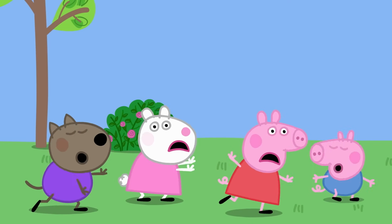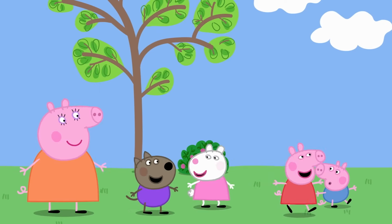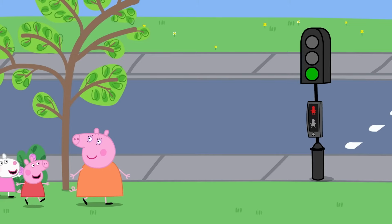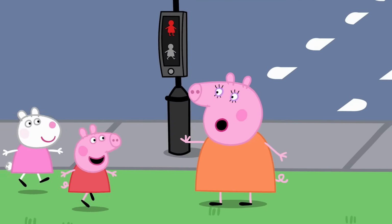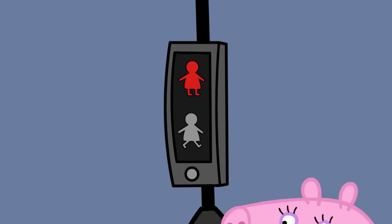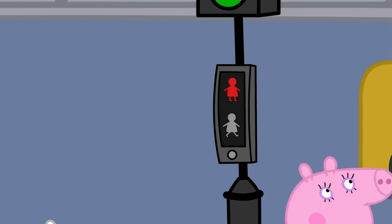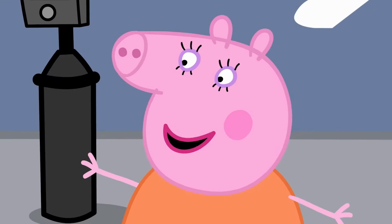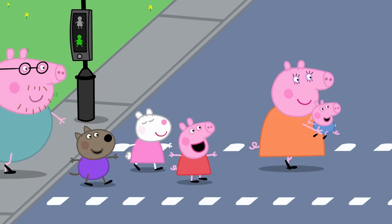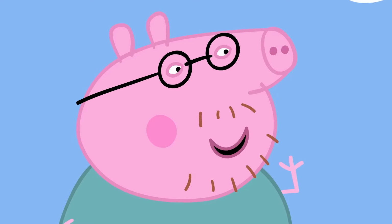Red light. Today, Peppa and her friends are playing red light, green light. Green light! When they hear someone call red light, they have to freeze. But on green light, they can go again. Red light, stop! Peppa and her friends have stopped at the road. The lights on the crossing help people cross safely. Come on, lights! It is not safe to cross the road until the light is green. The light is green, so we listen, look, and go! Green light! Hooray! Red kite.